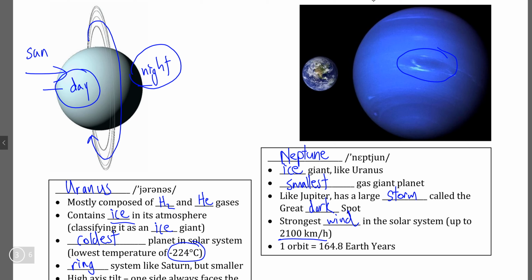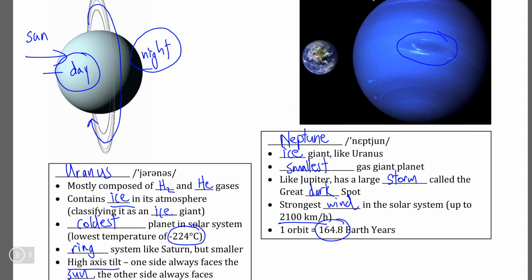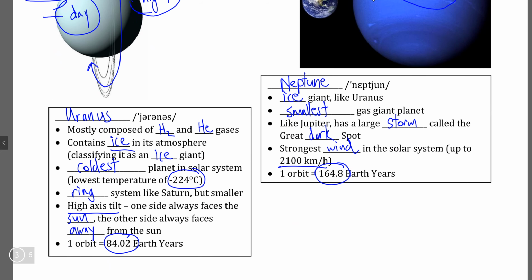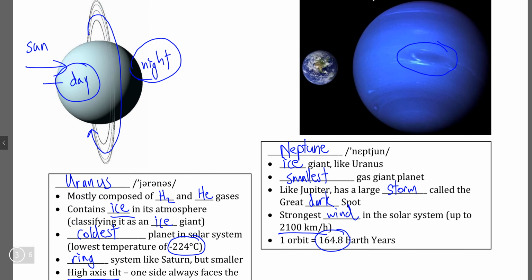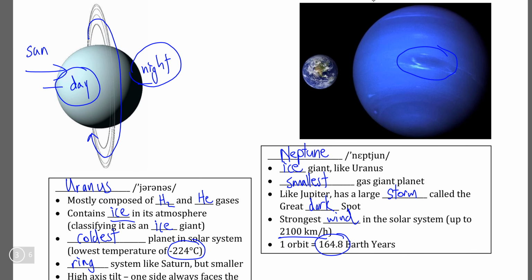One of the other cool features about the ice giant planets is just how long their orbital periods take. So, assuming that you even make it to 84 years on Earth, that would mean that you would only have existed for 1 year on Uranus, given that it takes over 84 years for Uranus to complete one orbit, whereas most people will not even live through half of one of Neptune's orbits around the Sun. That just puts into perspective how far away these planets are away from the Sun.